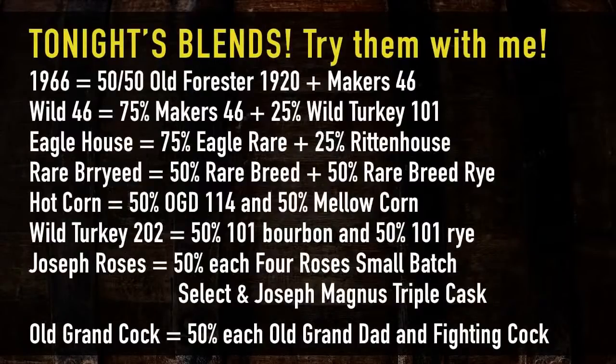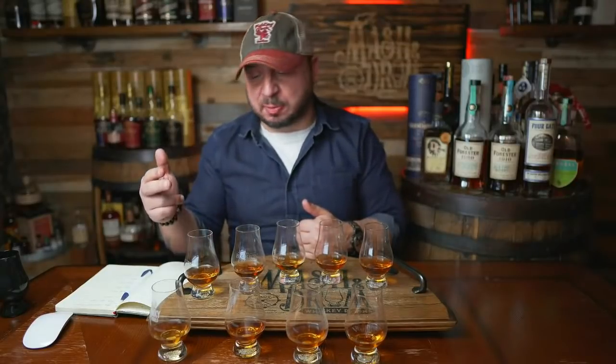So that means in the top 5 here, what's left, we have the 1966, the Wild 46, the Rare Brrryed, which is the Rare Breed blend, Joseph Rose's, and also in there is the Woodford, the Jacked, as I call it, the Woodford double oaked, along with the Jack Daniel single barrel proof. So, all right, what are you guys sipping on here?